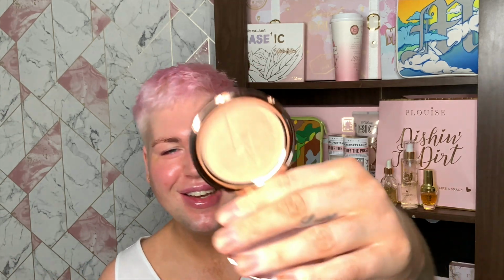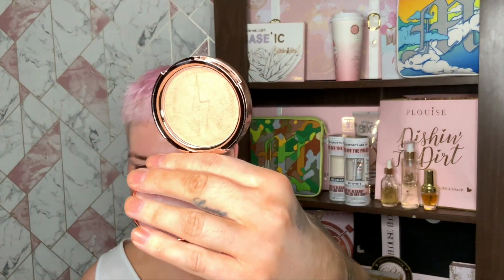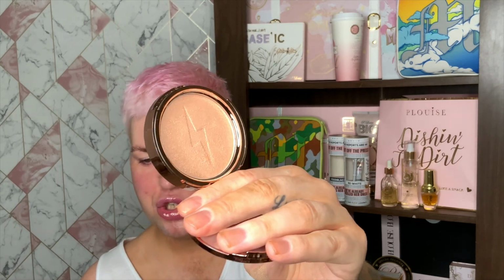If you are pale, well, as I say pale, I don't mean that offensively because I'm pale as well when I'm not tan, but I mean fair, let's say fair skin tone. So if you are fair skin toned, this would suit you as well. If you are tanned, it'd suit you. And as you can see, it's still really blinding.